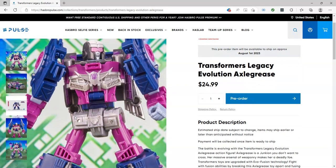I do like the very odd shade of pinkish purple they used. Interesting enough, I actually kind of like this twist. This is a Decepticon, which I was not expecting. I was just already assuming when they mentioned Axlegrease in the past live stream, I was like, okay, it's going to be an Autobot, but apparently it's actually a Decepticon, which is pretty interesting.